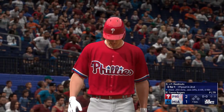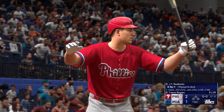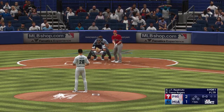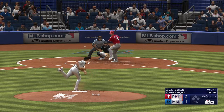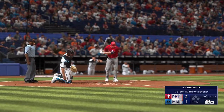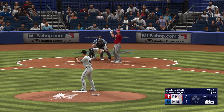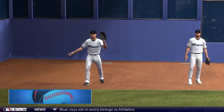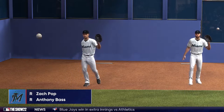Back here in Miami, all set for the start of the inning. And now for the Phillies, JT Realmuto. Rogers back to work. That one inside. And that's ball one. Definitely a swing and miss slider down and in. He finished that really well. Just couldn't get him to offer at it. The wind of the pitch. Good eye right there. Double barreled action in the bullpen. Zach Pop getting ready to go. Bass warming up as well.